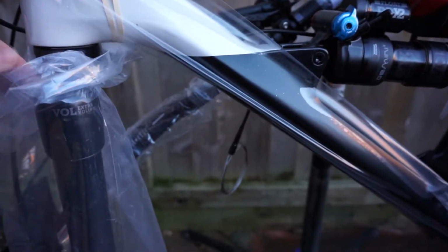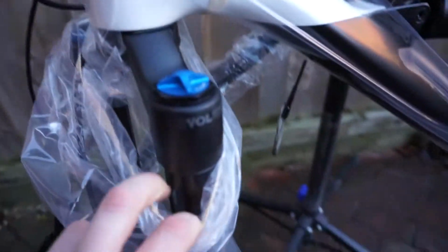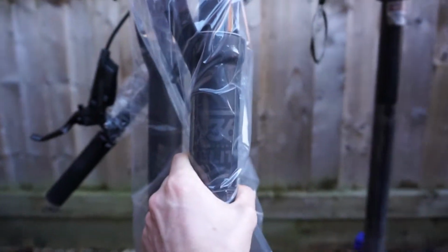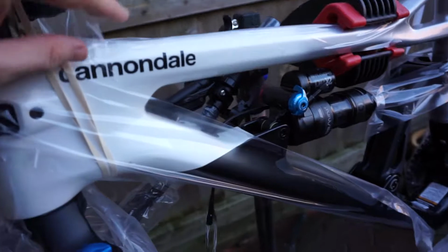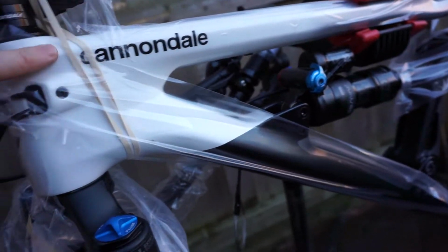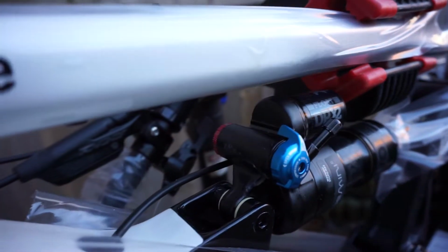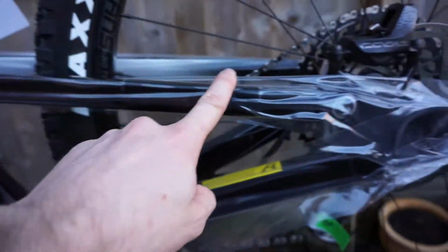What we've got here. So we've got the Fox 36 Float, and that is the Elite Performance one. We'll have a proper look at that in a bit. Look at the paint job on this thing. It's got a nice pearl white to silver fade. That's real nice. Once I've got this protection off, it'll be easier to see. And it comes down to a pretty glossy black at the bottom.